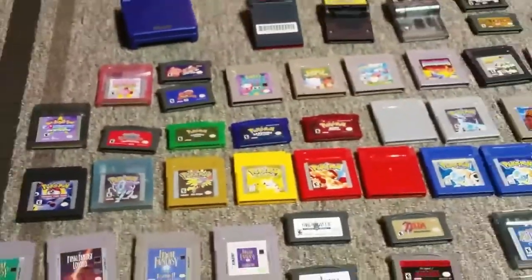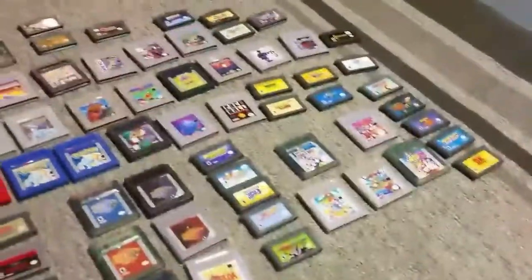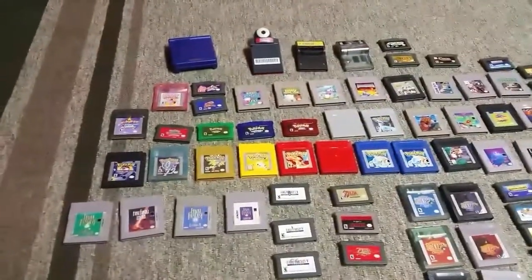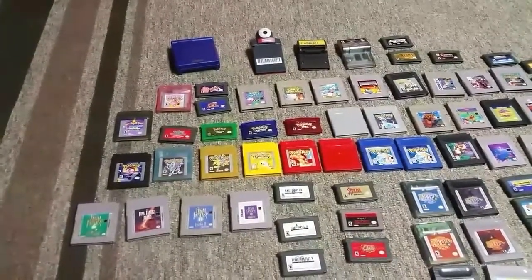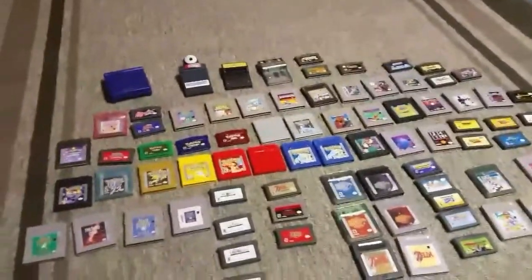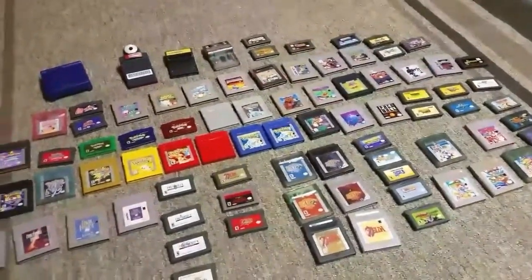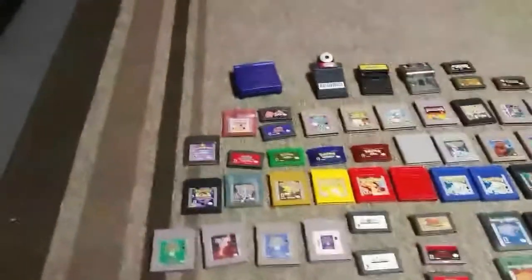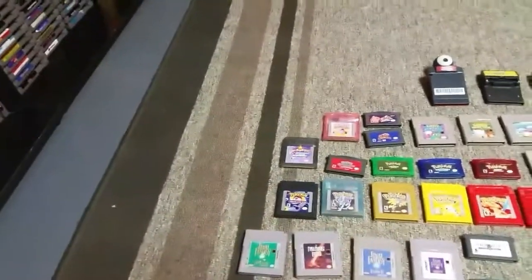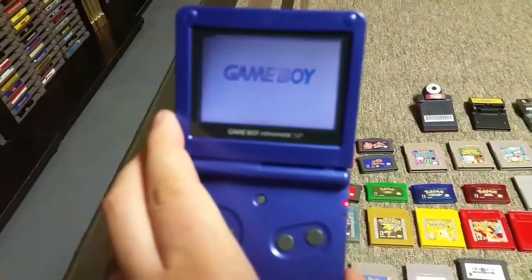Alright guys, these are all my games that I own. The Game Boy Advance, Game Boy Color, and Game Boy. Now, before I get into it and show you all my games, I did pare down my collection last spring. So I probably had 3 times this last year. I just kept what I wanted and sold the rest. And I found it. It wasn't black, it was blue. The other SP I was talking about. And guess what? It powers on.